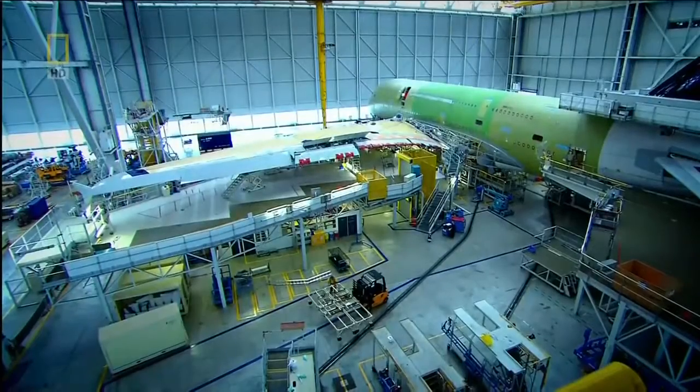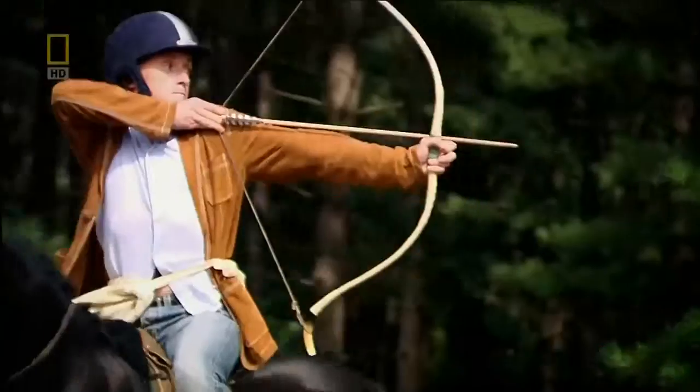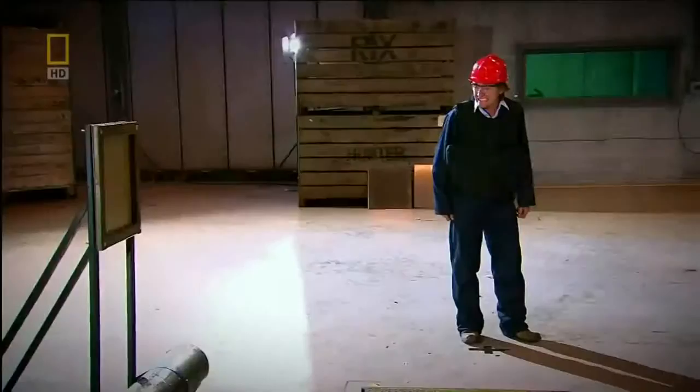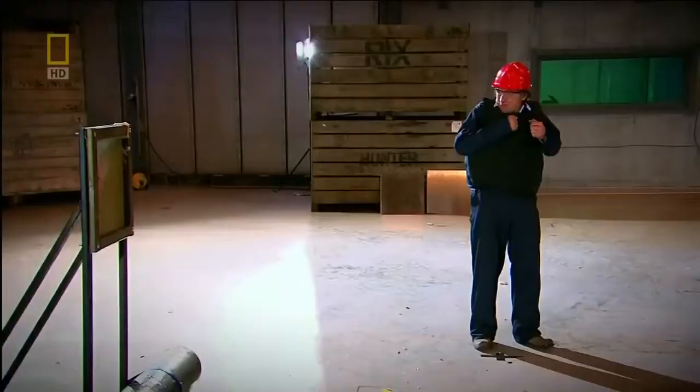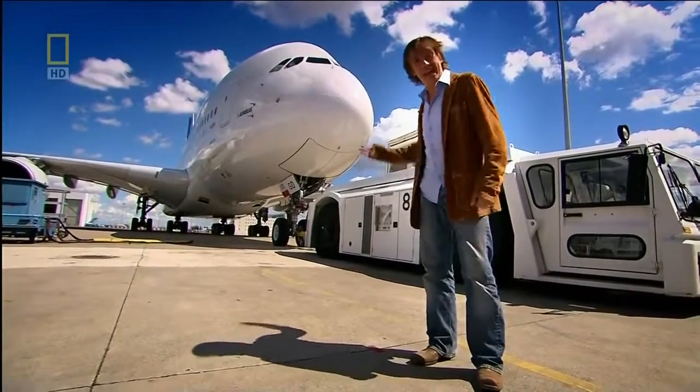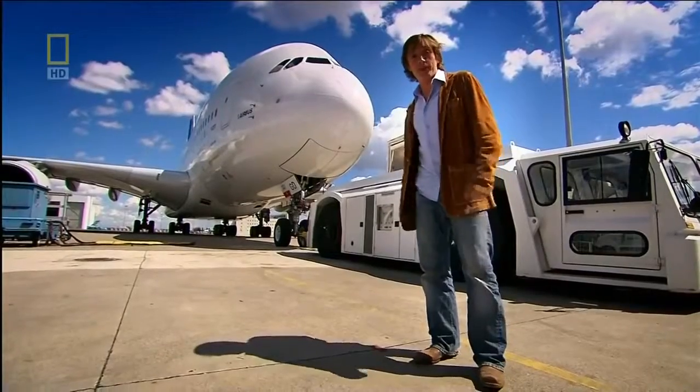These engineering connections range from a 19th century rocket to an ancient Mongol bow, and from the soaring genius of an eagle to the humble bicycle pump. What's all that got to do with the high-flying technology of the Airbus A380? We're about to find out.